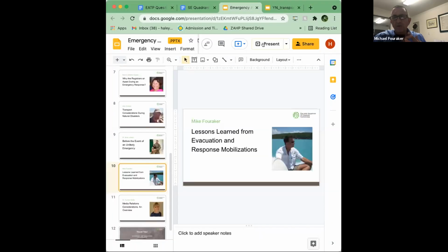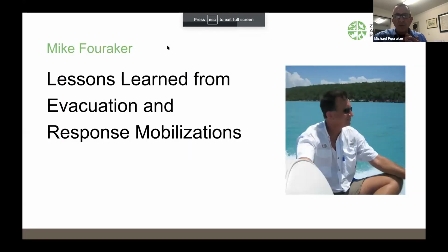First off is getting to the scene. You're going to encounter checkpoints, many of which Brian referred to. You better already have emergency contacts within the state, state and/or local. You also should have their phone numbers, because what you're going to encounter is a law enforcement officer who, by the way, is in charge at that checkpoint, and he's not going to know your contacts. You're going to need a contact number to reach out to get access through that.